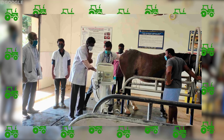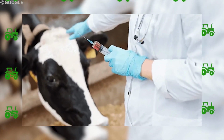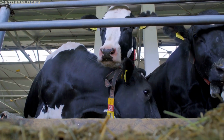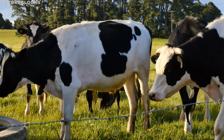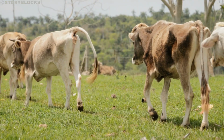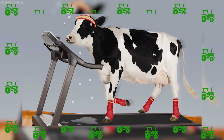Establish a working relationship with a local veterinarian for routine checkups and immediate attention in the event of health problems. Socialization of the animals is important in order to allow cows to adjust to their new environment and herd mates gradually, minimizing stress and encouraging social integration. Animals should be exercised to improve physical fitness, reduce stiffness, and encourage regular stretching. You must have ample space for exercise.